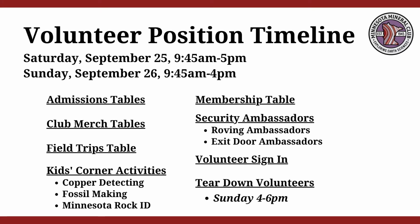As far as volunteer positions during show hours on Saturday and Sunday, those positions are as follows: admissions, club merch, field trips, kids corner activities, which include copper detecting, fossil making, and Minnesota rock ID, membership, security ambassadors, both roving and exit doors, and volunteer sign-in. We have 1 additional position on Sunday afternoon, and that is teardown.